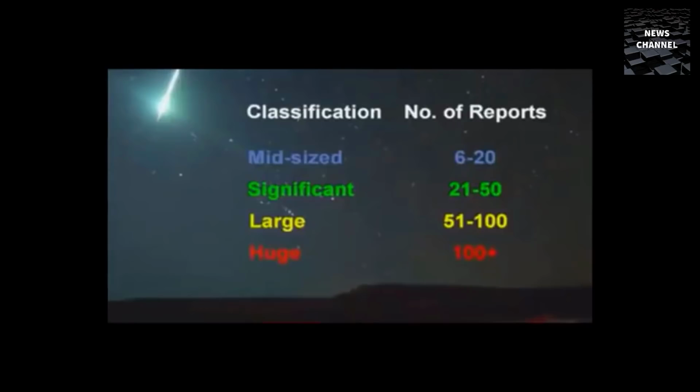Huge events get 100 plus reports. The huge classification is usually reserved for the biggest, brightest, and noisiest space rocks. These are the ones we need to worry about, so let's take a look at the trend data.